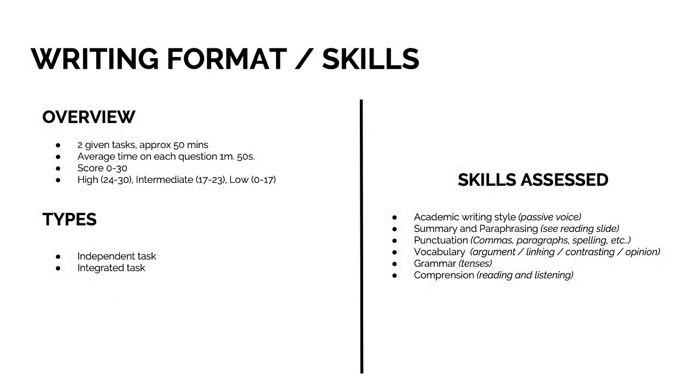So let's go to slide number 15. And it's basically, now we'll be going into the writing bit, and it tells you what are the things needed, what is the overview, the types of writing format and skills needed, and the skills needed on the right. So let's go to the overview.